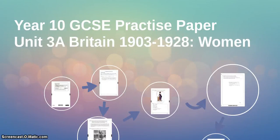Year 10 GCSE practice paper, Unit 3A, Britain 1903 to 1928. This is a June 2013 paper that you'll be undertaking as your assessment, Year 10. And we're looking at question 5, the 16-mark question. This paper is solely based on women and their effort on the home front, in the factories, etc., and whether their conditions were good or poor. So that's the context, the background.